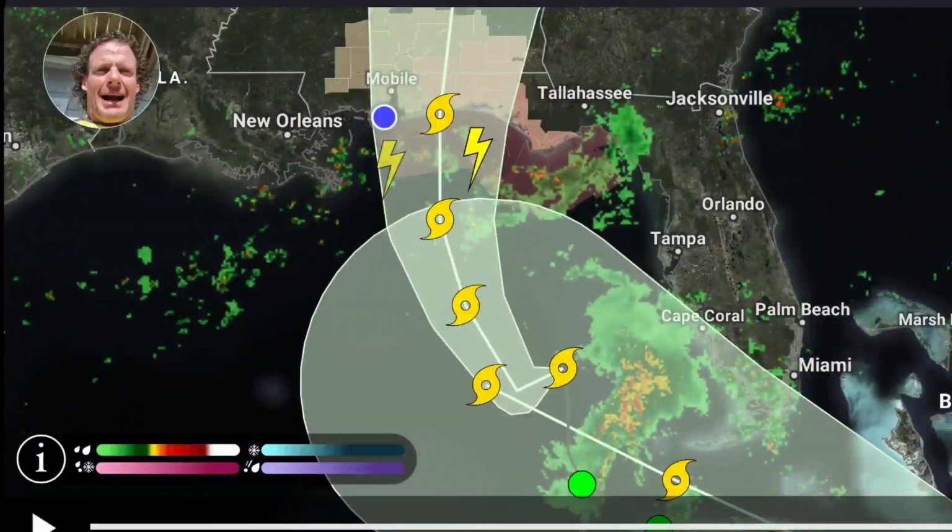Let's take a look at these graphics and see what's going on with Fred and see what we can expect here on Dauphin Island. All right, I'm going to start with this one. This is a really cool type graphic. This is a look at the Doppler radar from our local news source, WPMI 15. It's the app I have. We are where that blue dot is. If you can see, that is Dauphin Island, Alabama.